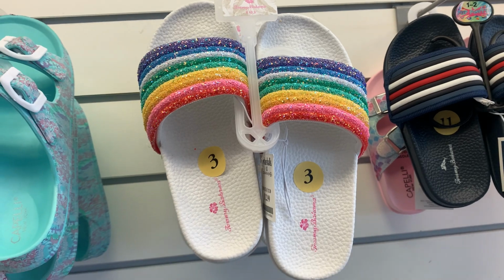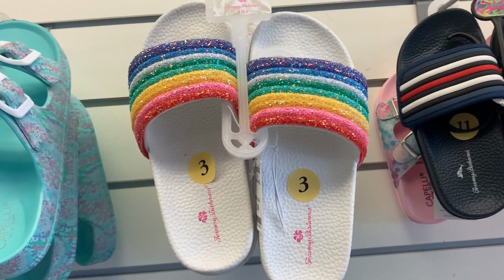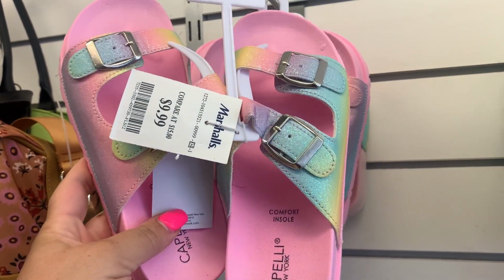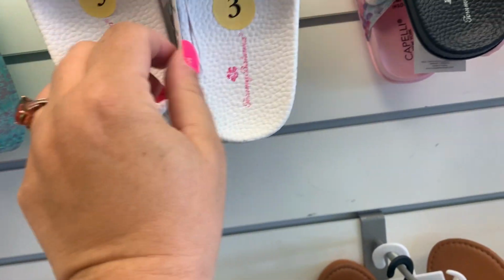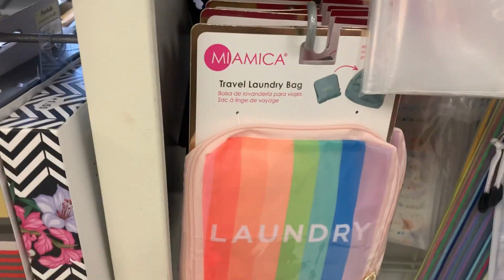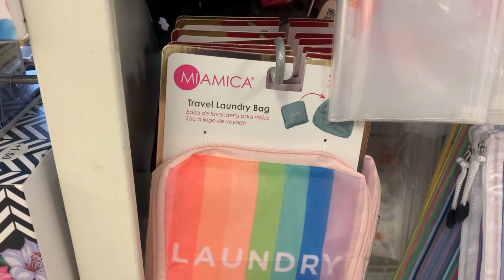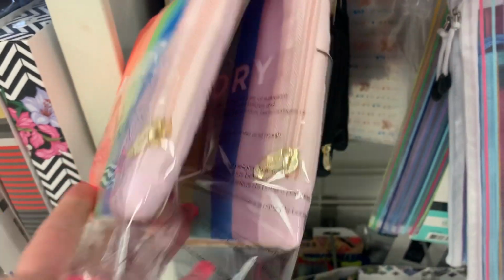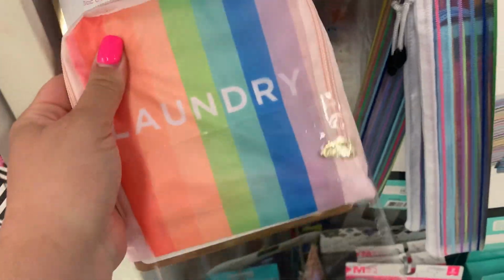We have some prideful slides for the kiddies. And then also we have this here. These are $9.99. And these are $12.99. So we have this travel laundry bag. And this is $6.99. Yep, $6.99.